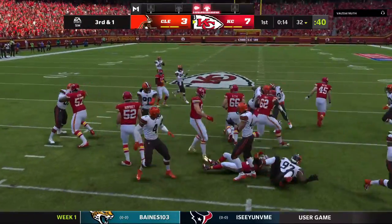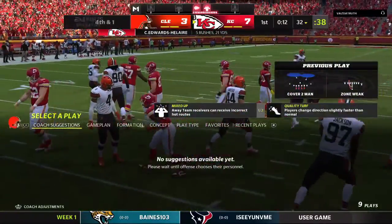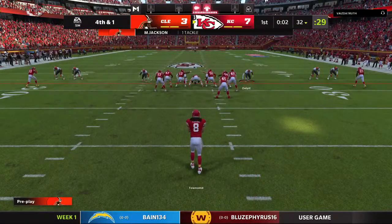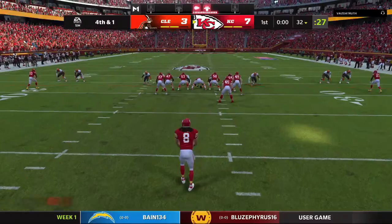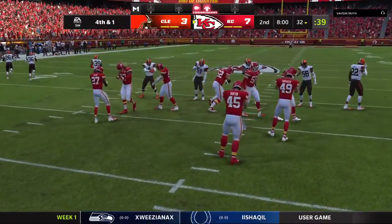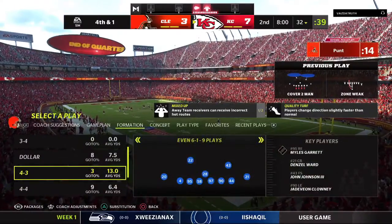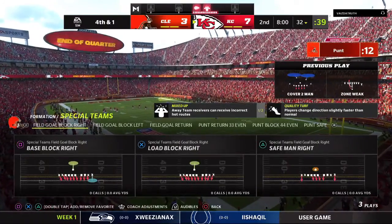Edwards-Helaire, they'll try to run for it. On Edwards-Helaire, I don't think he got there. He did not. They'll stop him short. No gain on the play there. A nice job defensively, and it likely forces a punt situation on 4th. After 1, 7-3 the score.